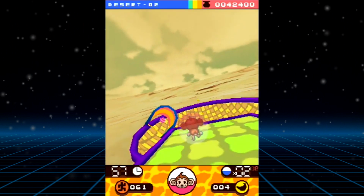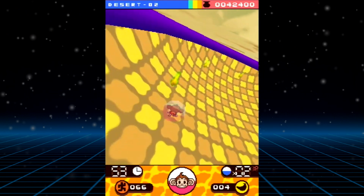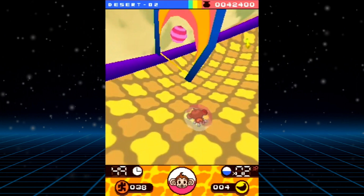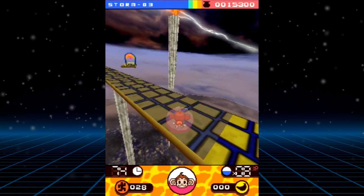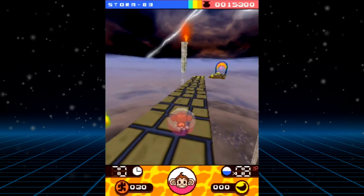But yeah, I mean, looking at this footage, this looks exactly like Touch and Roll. The graphics, the UI, the sound effects, and even the levels appear to be identical, but modified to work on a single screen. Interestingly, the Grand Prix mode that I mentioned earlier is actually a marathon of levels that you do all in a row.